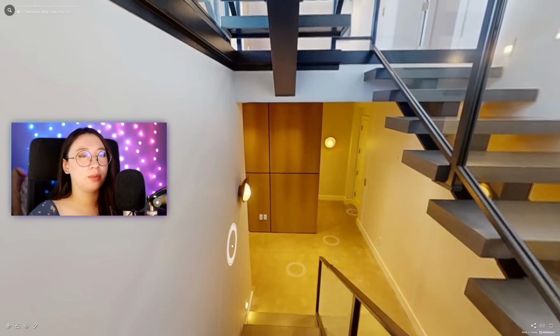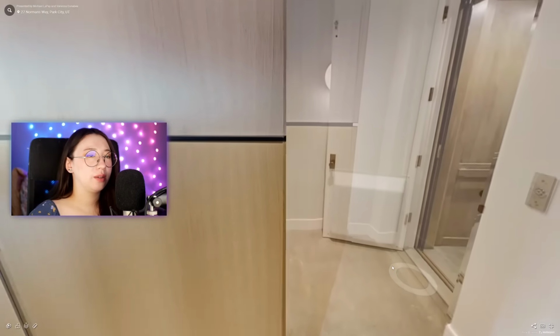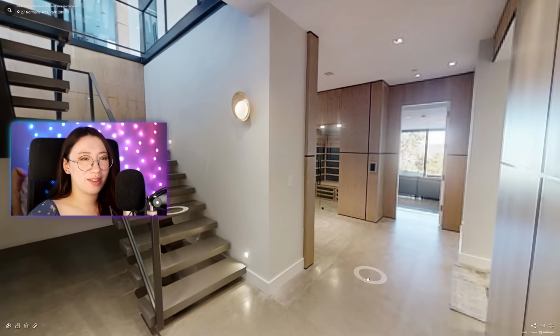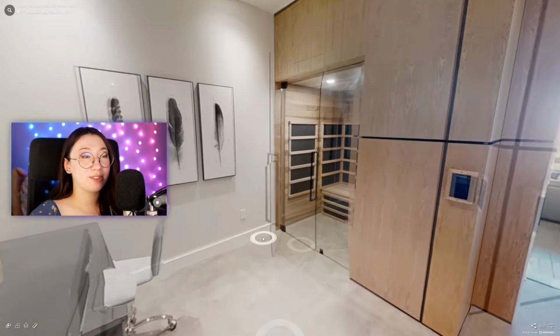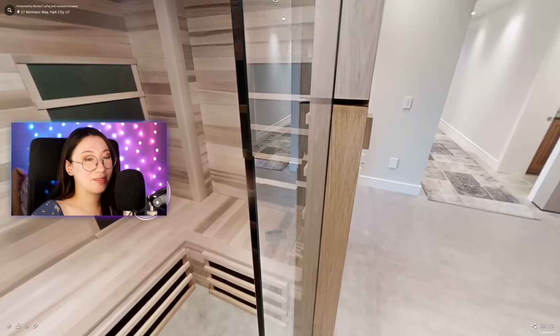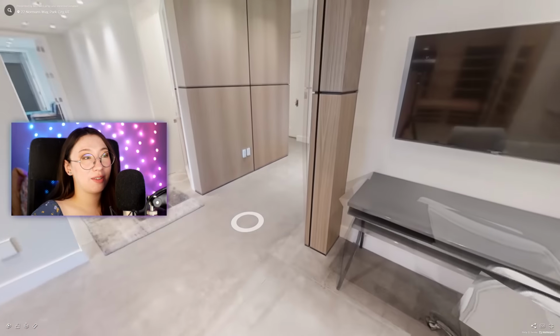Okay, we're going down. Sauna. I'm not a rich person home without a sauna. Can't believe 33 million in the last home and no sauna.